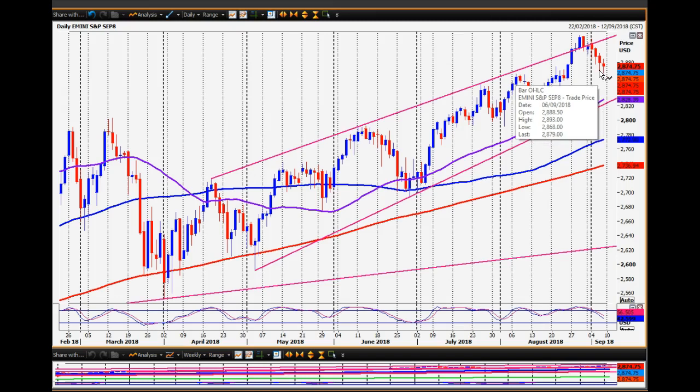We did break the 2870 area, but we only got down to 2865. Maybe we can edge a little bit lower, but I don't see a huge amount on the downside. I'm not seeing any major sell signals. We're just correcting that overbought situation, which is what we really needed to do, and no doubt the buyers will come back in. If we were lucky to get down to 2830, then it would be a nice buy area, but I'd be surprised if we even got that low.